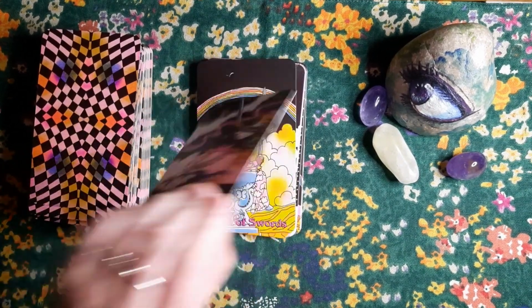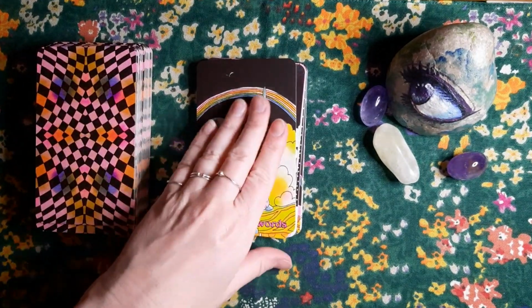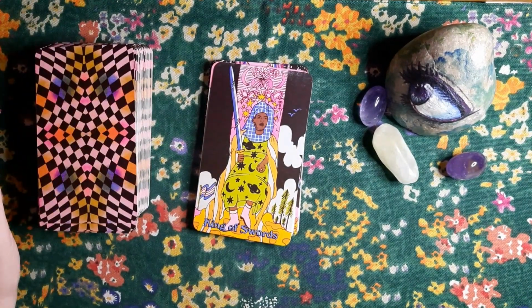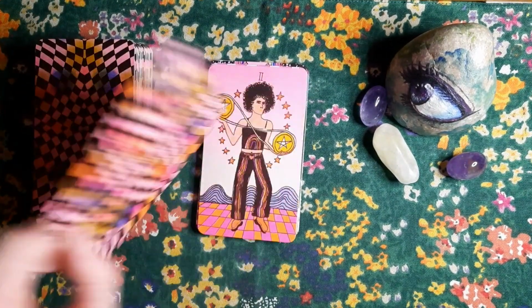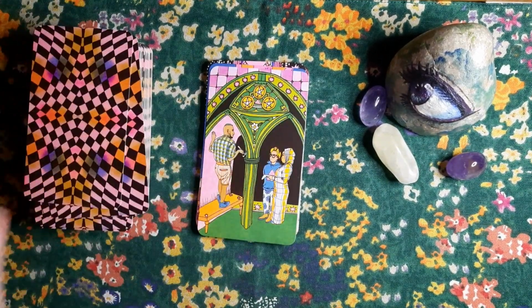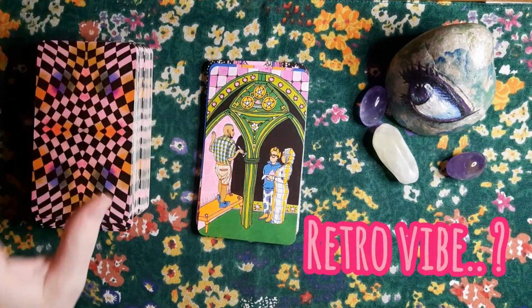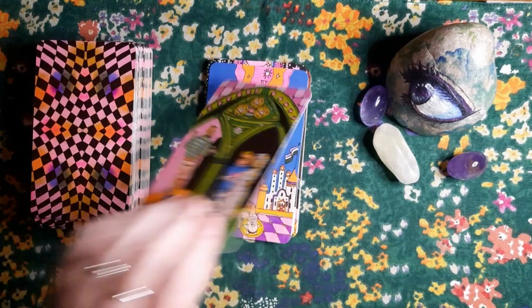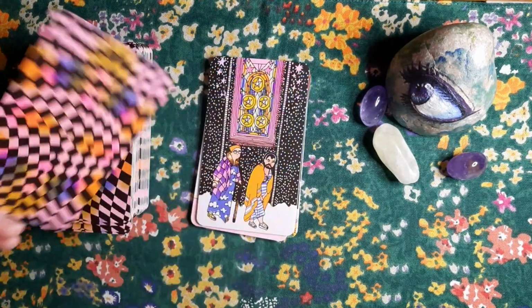Love me a pink horse. The Queen. Beautiful. The King. Oh, you know what I'm going to say. You know what I'm thinking. Got the Ace. The Two. I don't want to say funky, groovy, but I do get a little bit of a 70s groovy, funky vibe with this. Nothing wrong with that. I'm not knocking that at all. I love it, love it, love it.